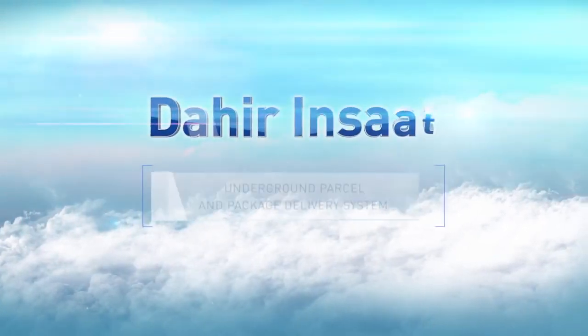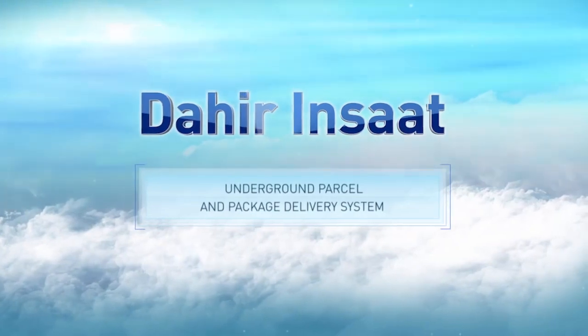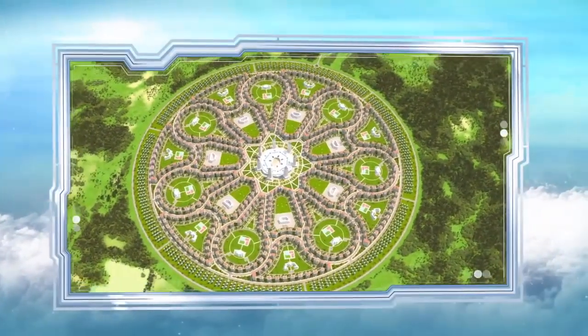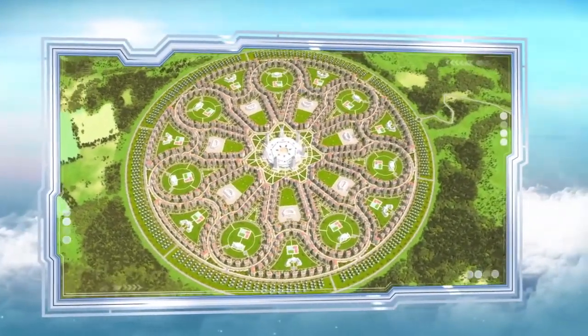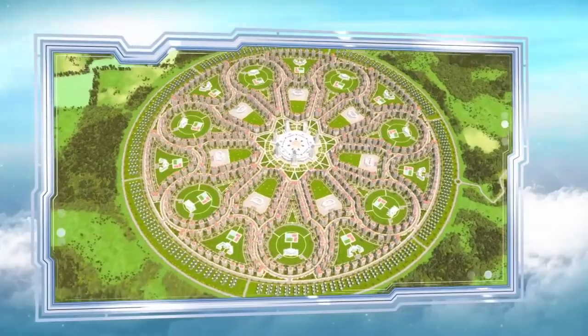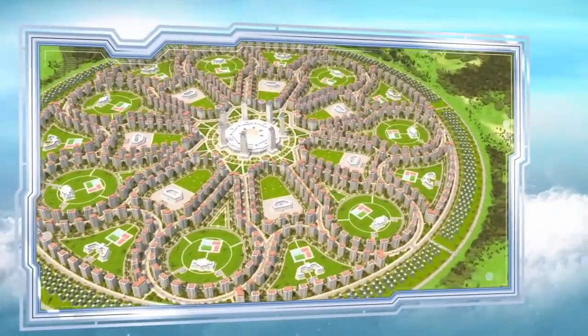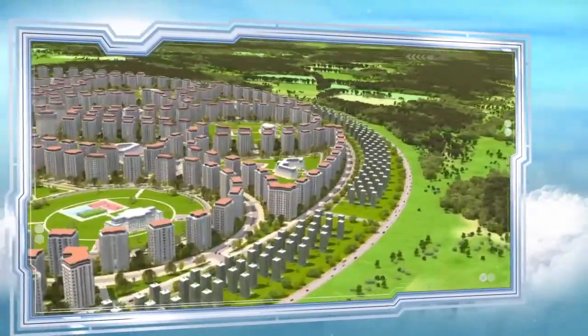We present Dahir and Chat's automated system for delivering parcels and packages. This system is intended for satellite towns that are planned or under construction, where all the buildings are connected into a single network by way of underground channels, allowing a package to be delivered quickly, easily, and safely to any apartment or office in the town.